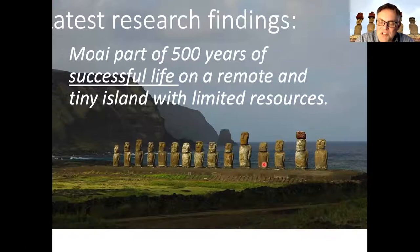What we'll find, actually, and this is the research that I've been doing for the past 20 years, is that the statues, it turns out, and really curiously, are most likely to be something that people did because it provided benefits to the communities living on those islands.